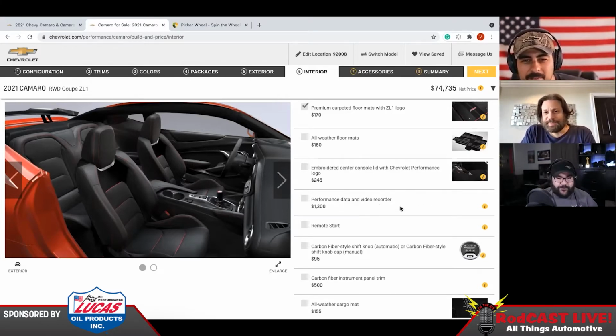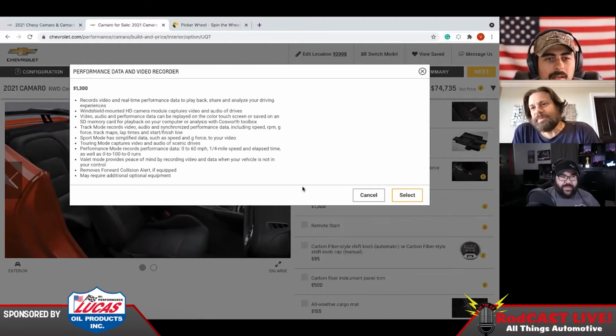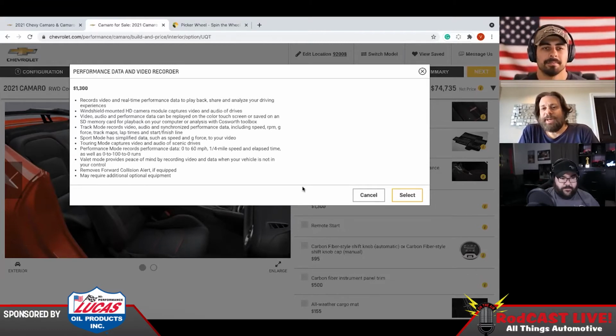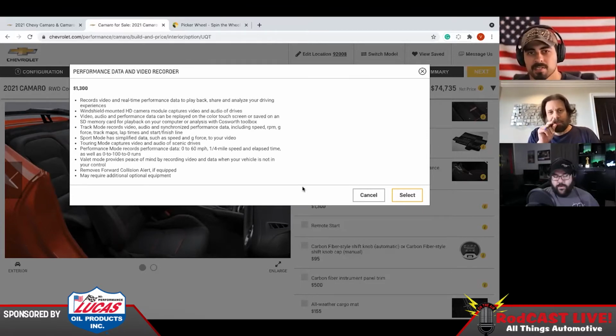Okay, performance data and video recorder. Ooh. Didn't we discuss this on the other one? I thought it was a decent package to have it integrated, but you can get the same thing cheaper. You're our current camera and recording buddy. I used to be in the film business, but now you run cameras. I just think it's cool because it's an OEM integrated solution. I think there are aftermarket options that are probably cheaper and possibly better. But the fact that they offer it integrated into the vehicle, you don't have to worry about installing anything after, I think that's probably worth the $1,300.